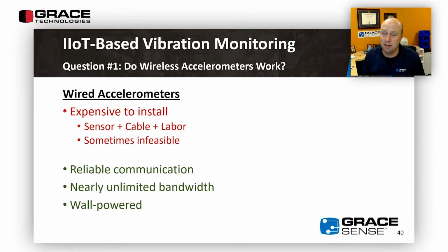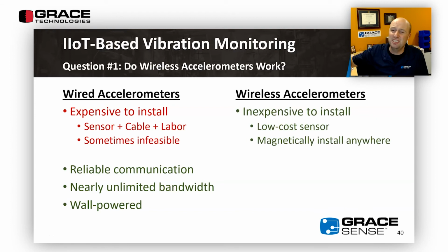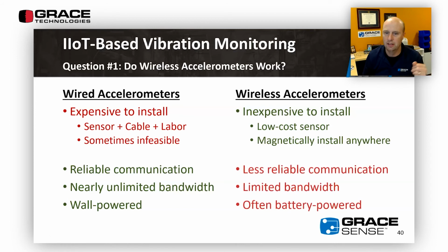But as we've talked about a couple slides ago, it's expensive to install a wired system. Sensors are generally expensive. Cable and conduit are expensive. Labor to do it is expensive. And honestly, sometimes it's just infeasible to deploy a wired vibration monitoring system in a given application. So as a result, IoT has come along with these wireless accelerometers. They're inexpensive to install, right? The sensor's inexpensive, and a lot of times it's just a magnet. You just plop it right down on your asset and you're done.